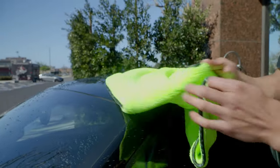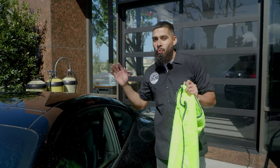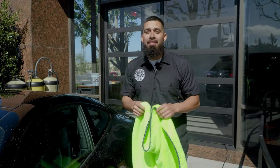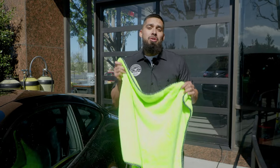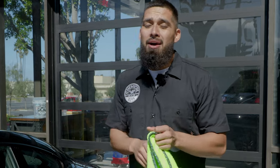And as you guys can see, using this Speed Mammoth is not only removing all the water from the surface, but it's also preventing scratching and swirls. I cannot stress this enough. I've seen tons of people using the wrong towel, one that is too rough, or two, a bath towel. A bath towel is supposed to stay in the bathroom. It's supposed to dry you up.